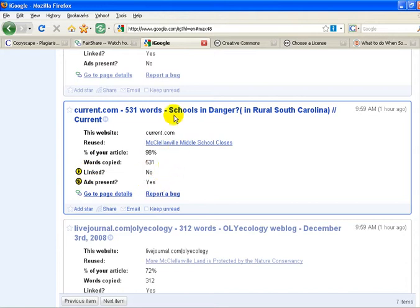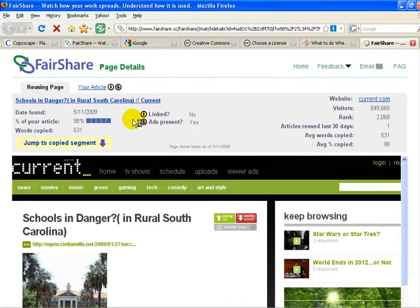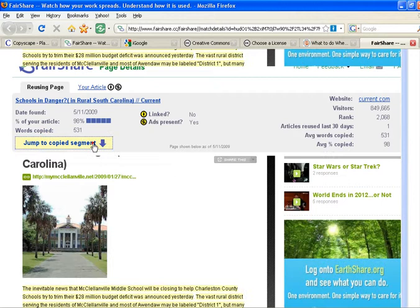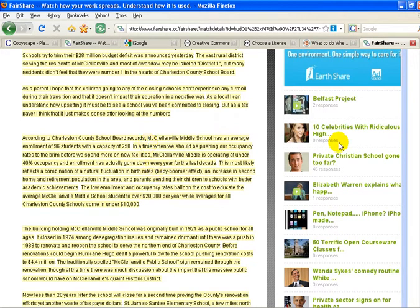So I'd like to go take a look at that site. I just simply click on the link here. And what's neat is it actually allows you to jump straight to the content. As you can see, all the content's highlighted. That means they pretty much stole the entire thing.